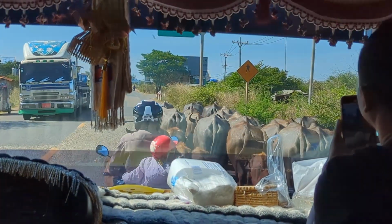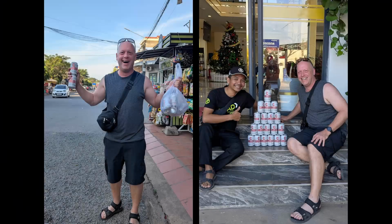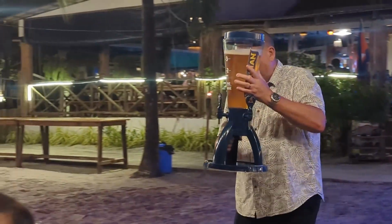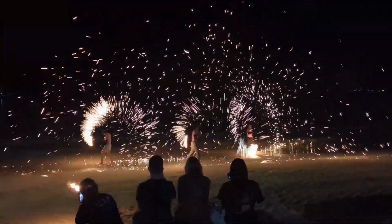And what were your highlights of New Year's Eve? Well, we had cashed in all of our free beer tabs, so we had a big stack of beer with us, and then we also discovered beer towers for a really nice price there on the beach, so we got into those, and then some surprise fireworks as well. I wasn't even expecting that. So here's a few more shots of ringing in the new year on the beach at Koh Rong.